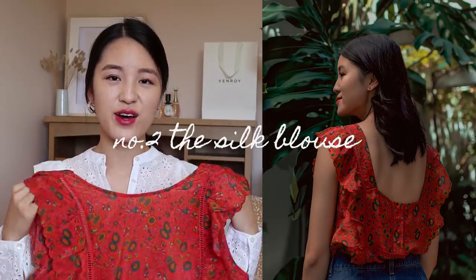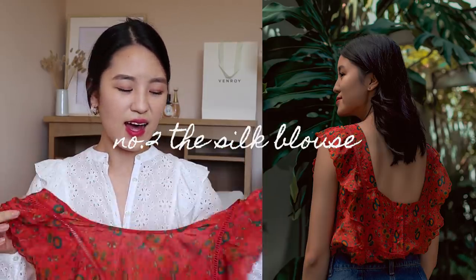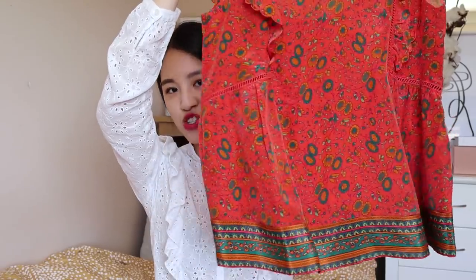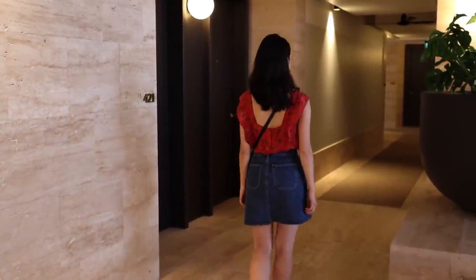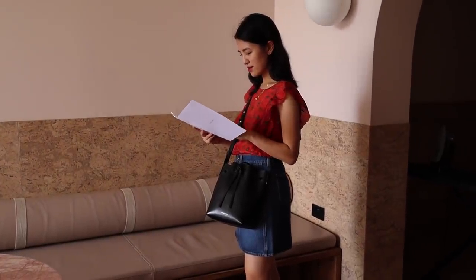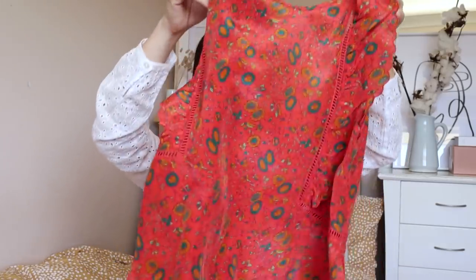The second category of summer items are little silk blouses. I like this one from Sezane. It's a silk tank. It has a fairly high neckline from the front, a bit of a ruffle at the side, and then the edge obviously has this darker kind of patterning. And then the back is my favorite part of the top. It has a slightly lower back, which I think is very elegant, and it kind of goes out a little bit at the bottom.